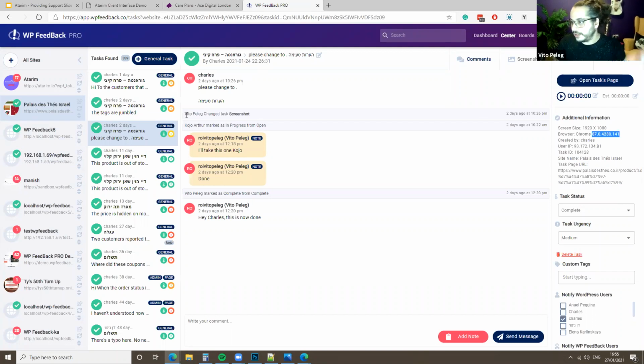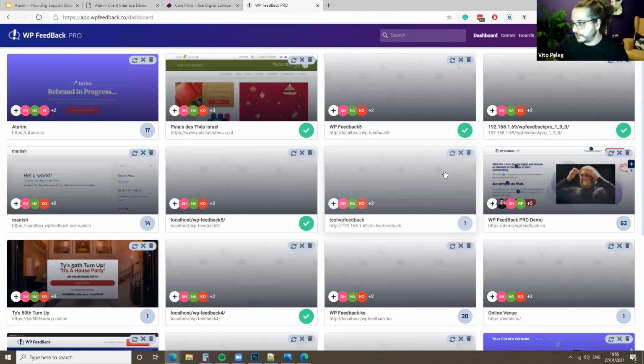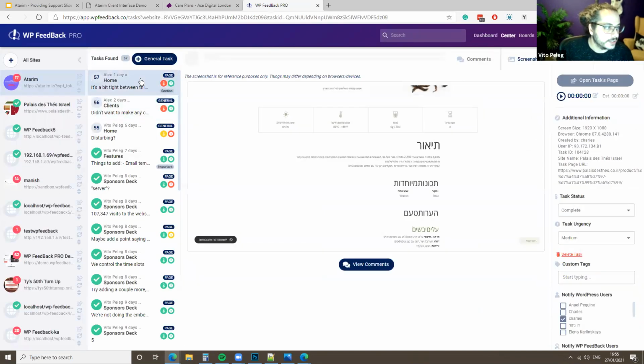You log on here and look at the dashboard. You make sure you don't have anything not green. Then you click on the ones that are not, and you just get to work, going through the different items.